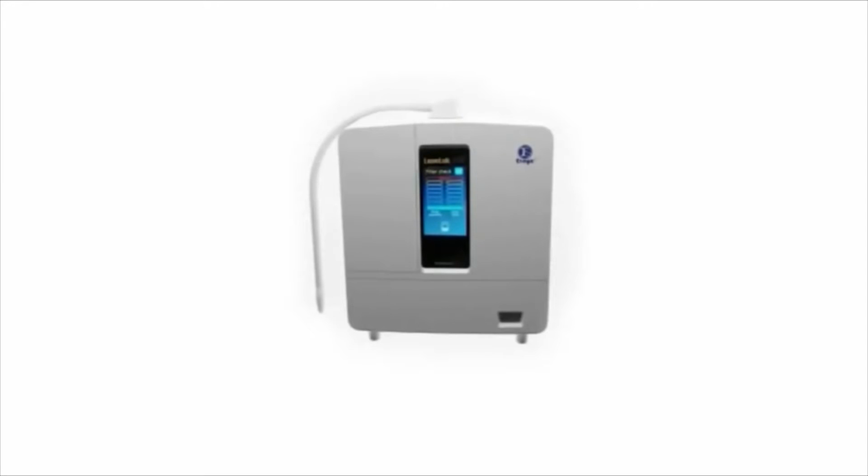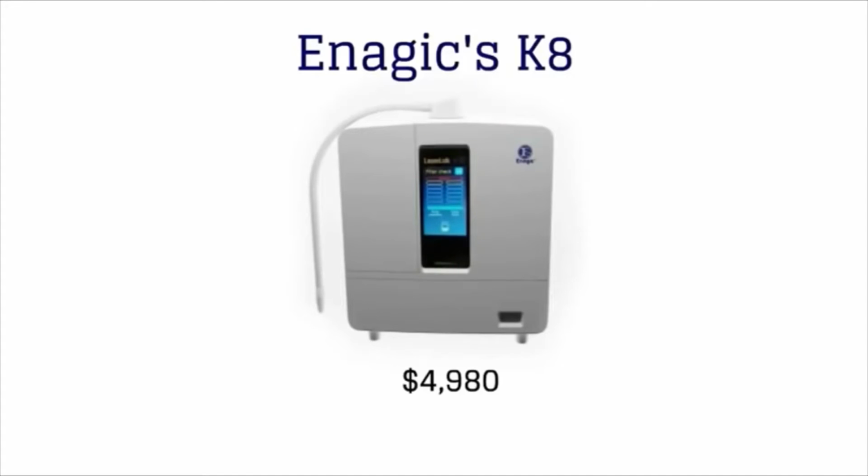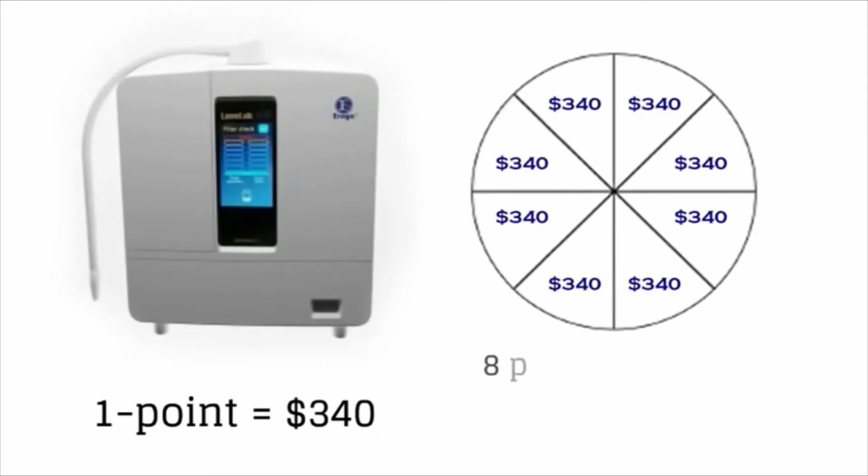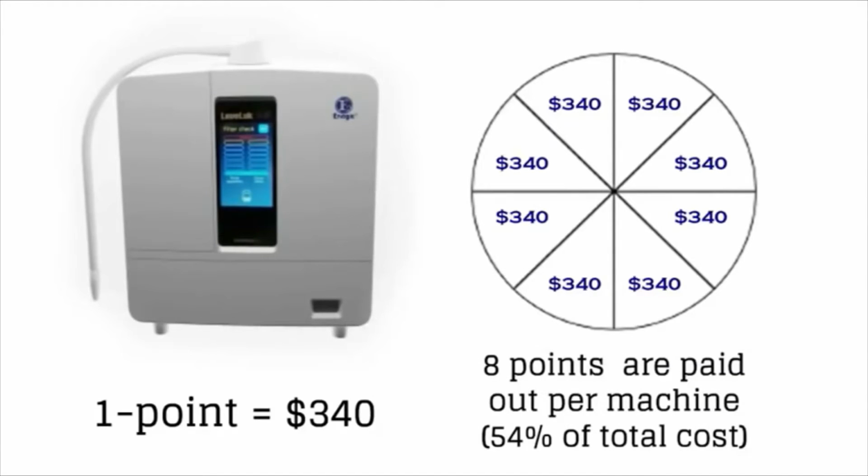The K8 is Enagic's flagship product and is licensed as medical equipment in Japan. Enagic's compensation plan is called the 8-point system and it is so unique that it is patented. 8 points are paid out per machine, so it's about a 54% markup. Instead of paying for marketing, Enagic has decided to pay you as a distributor.